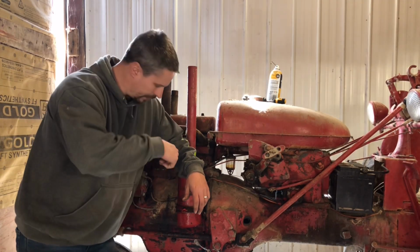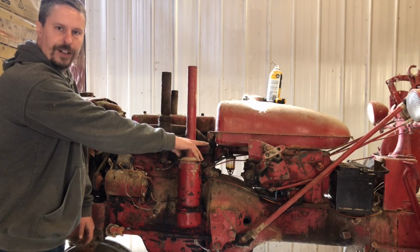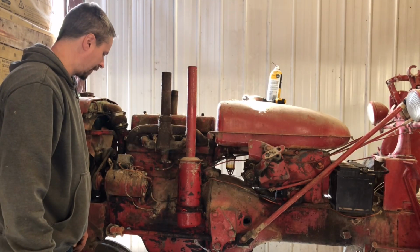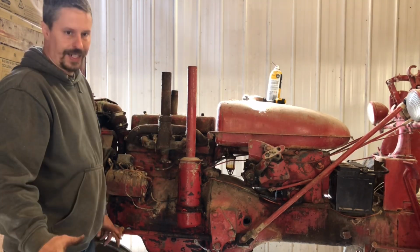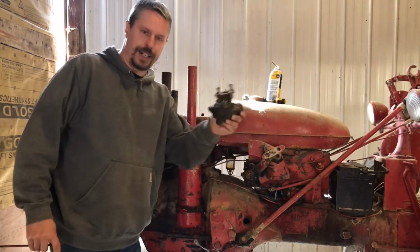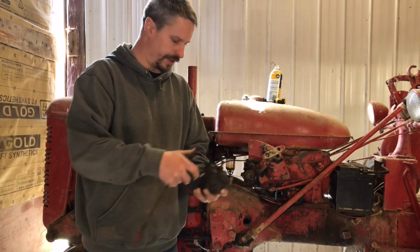Now comes the other side of the fun. As before, I mentioned the starter was not on this tractor when I picked it up. Neither was the carburetor. I got lucky. We put the starter on, it turns the engine over. I did not get so lucky on the carburetor. I got lucky enough as to where we did find the original carburetor, sand and all, for this unit.